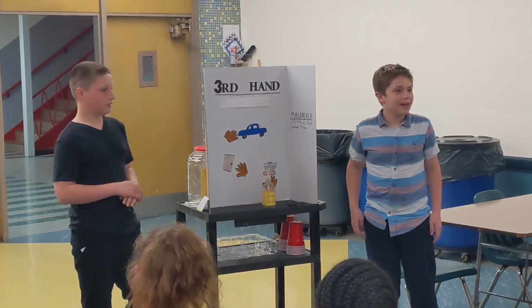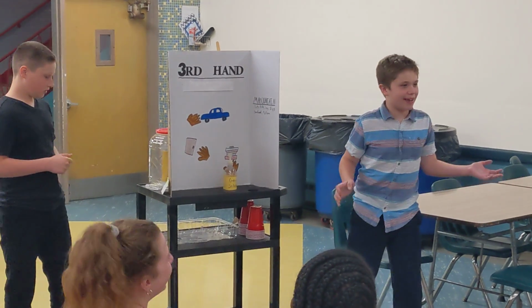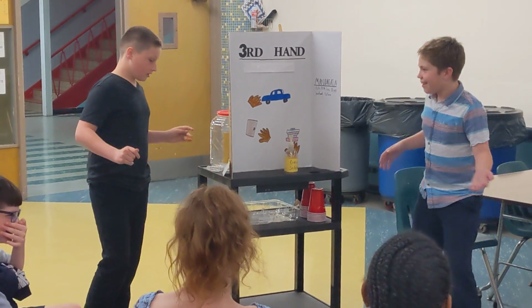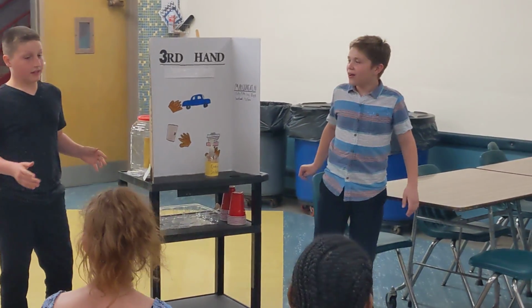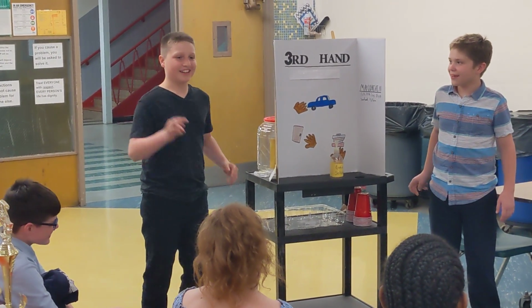Levitation achieved. Some people tell you mind over matter. We'll show you your mind doesn't matter. Third hand! And if you have that one friend that needs help listening and they don't have truck, don't worry, you are the truck. Third hand!